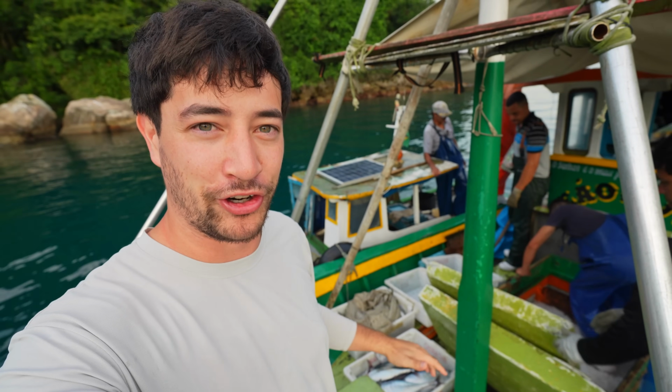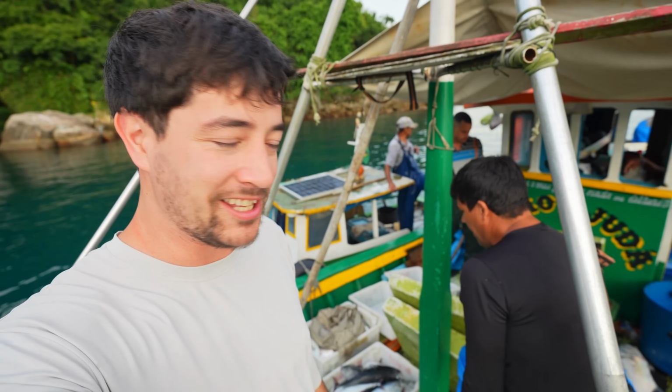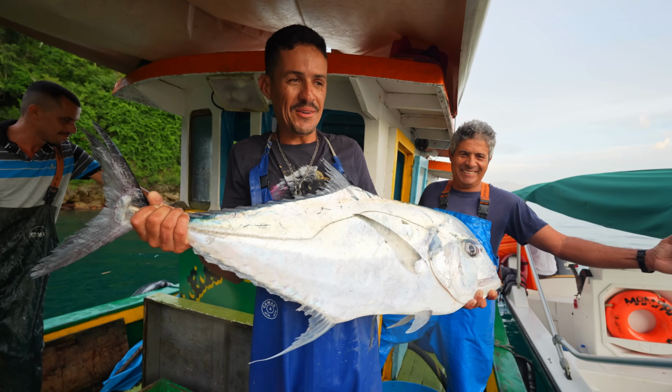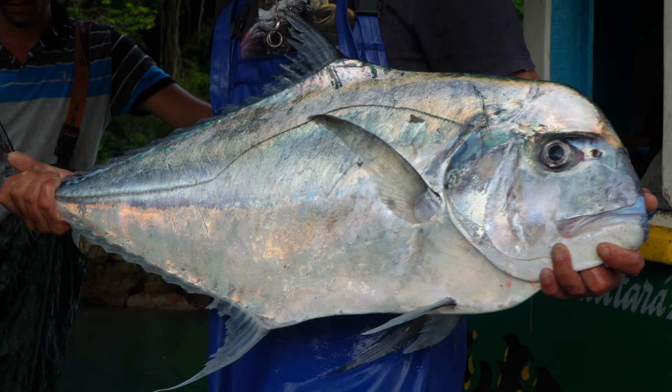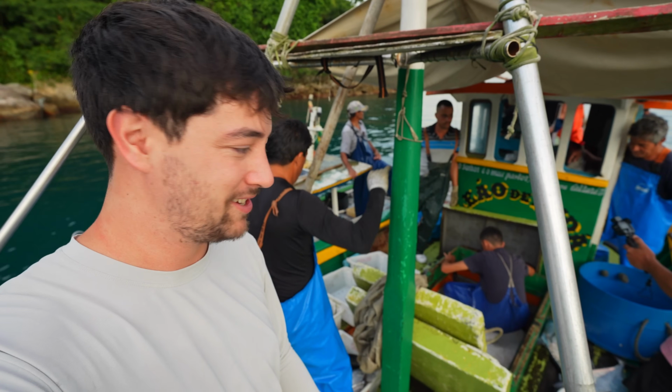They've actually caught several varieties of fish. They've got some horse mackerel, some sea bass, and then Guy was just telling me that one of the other fish, the big ones they caught, in the local language is shariao. Really big size. They're just throwing it in the hull of the boat now, in the ice.